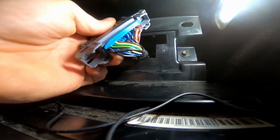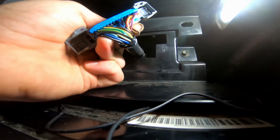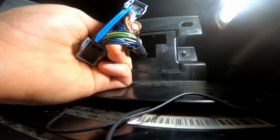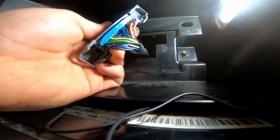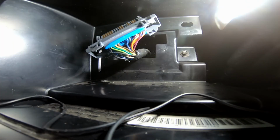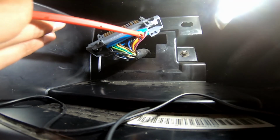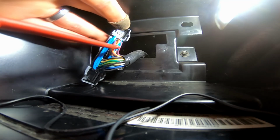And then I'm going to take my wire piercing probes, poke them into the wires, and they put a very small hole into the wire, makes contact, allows you to do some testing, very easy, very quick. A lot of people don't like using them. Personally, I don't have an issue with using them. You do need to seal the little holes up with liquid electrical tape or something like that, but you can see me poke those in right here.